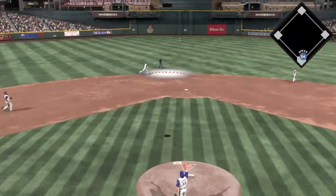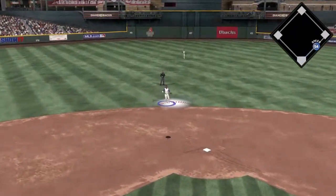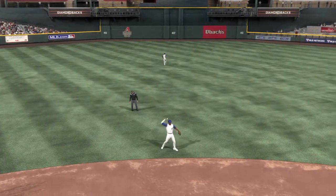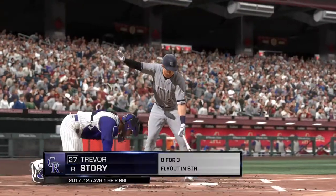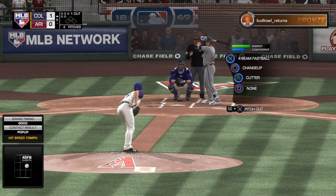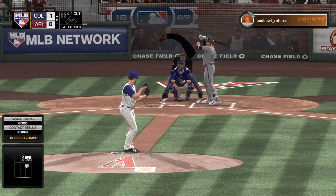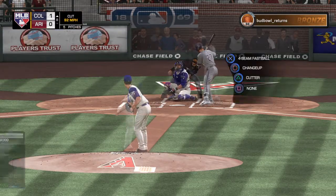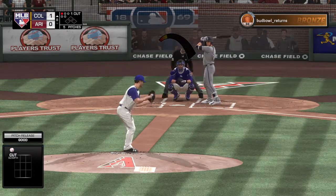And he pops him up back behind second base. Marte will stay with it as he backs up and puts it away. 1 gone. Settling in now, Trevor Story. No hits in 3 tries so far. He's struck out once. He's set. Here it comes. And there's one well above the zone for a ball.